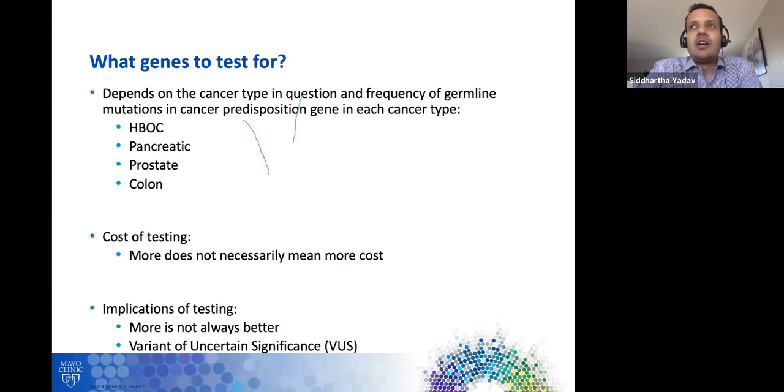If you are testing for genes with dubious clinical utility, then you run into the question of, if you do find a mutation in that gene, how are you going to manage your patient? Also, there is very good data suggesting that the more genes you test for, the more chances that you will end up with a variant of uncertain significance, or VUS, result.